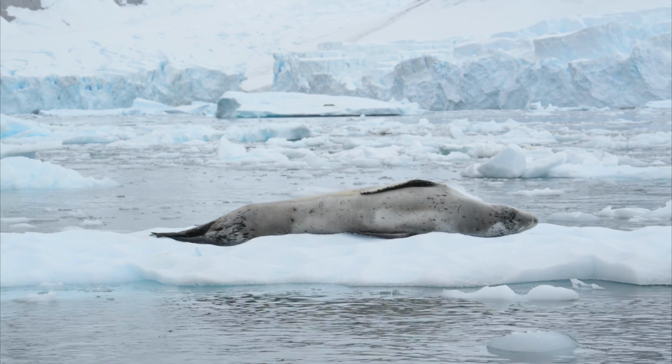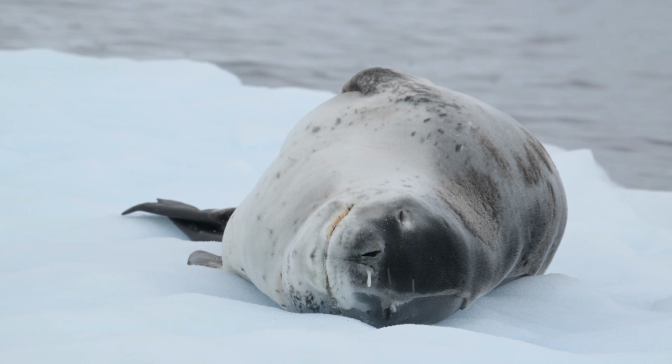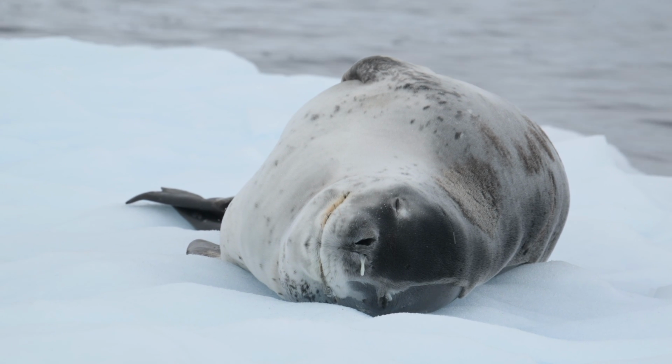We also encountered our first leopard seals, a big charismatic seal, and one of Antarctica's apex predators.